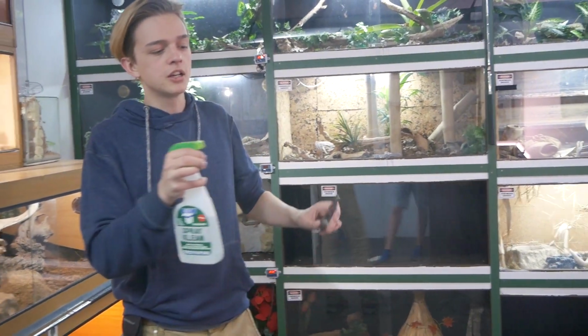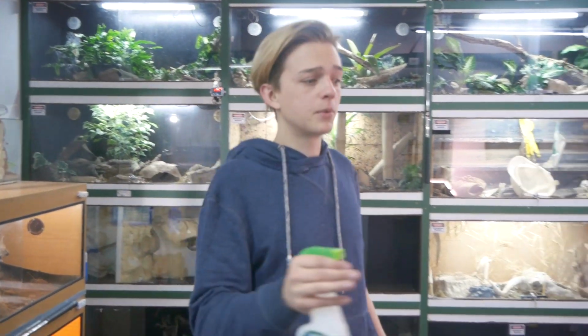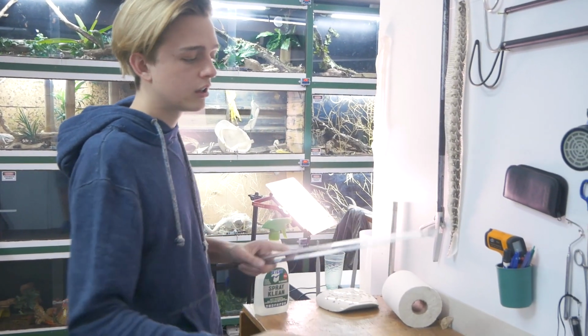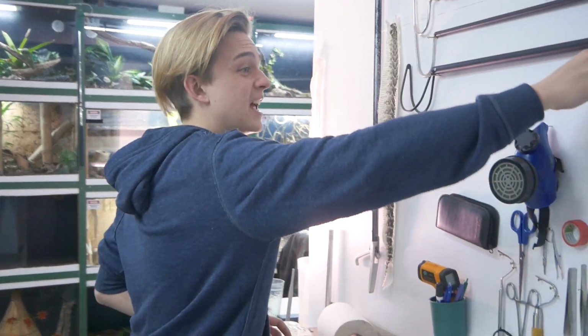Another thing before we go, remember to disinfect all your utensils once you've fed the animals. Disinfect everything from animal to animal. That's just the best thing to do. Just like that. And now you can hang it on the wall and be full of pride with your awesome reptile room that you have to start again.